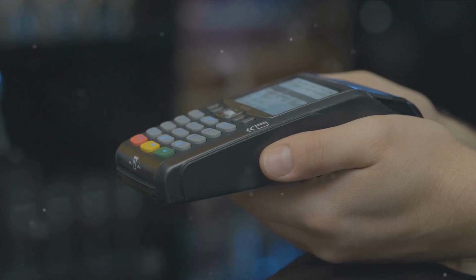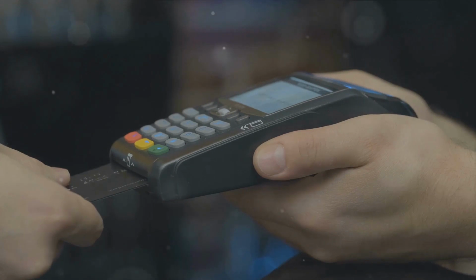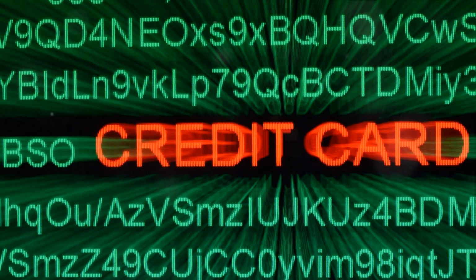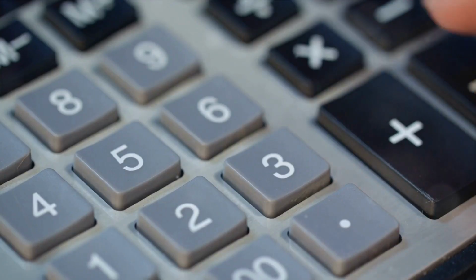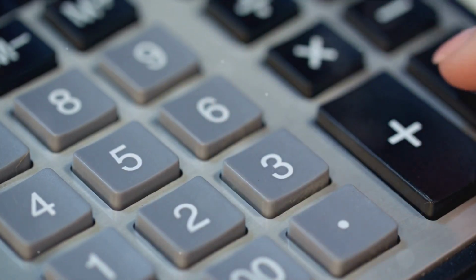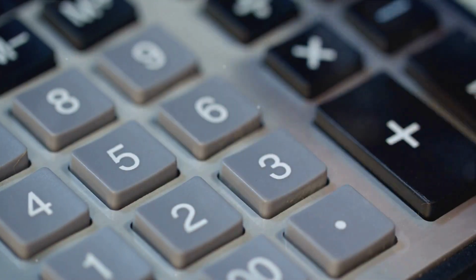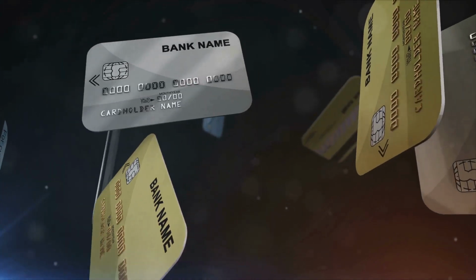Another crucial aspect of responsible credit card use is keeping your credit utilization low. What's credit utilization? It's the percentage of your credit limit that you're using. For instance, if you have a credit card with a $2,000 limit and you've spent $1,000, your credit utilization is 50%. A good rule of thumb is to keep your credit utilization below 30%. This is important because high credit utilization can negatively impact your credit score.